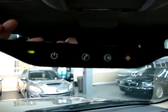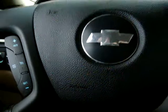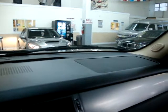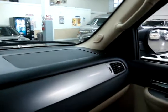Let's talk about the OnStar for a minute. If you get into a car accident and any of the airbags deploy, it will send an immediate signal to the OnStar center to let them know you've been involved in an accident. They'll attempt to contact you through the car to make sure you're okay. If you do not respond within a reasonable amount of time, they'll send emergency vehicles to come to your aid to make sure that you're okay.